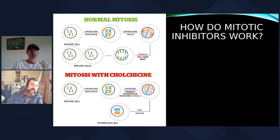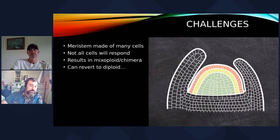And so when the cell division happens, it ends up being a cell with two copies of each gene, right? I believe in plants, it basically produces an empty cell and a tetraploid cell. Don't quote me on that one, but I think that's what's happening. Anyway, that's the process and how it works. Once we remove them from the mitotic inhibitor, they can resume normal cell cycles and they start dividing as tetraploids.